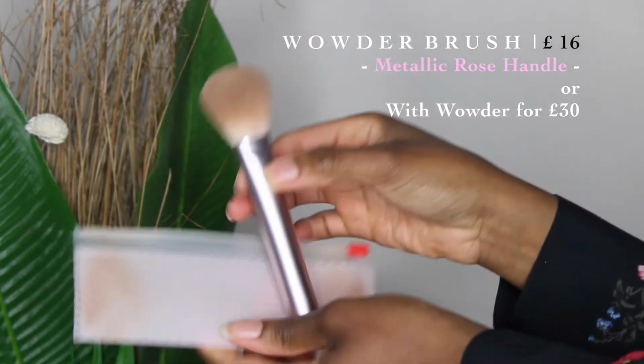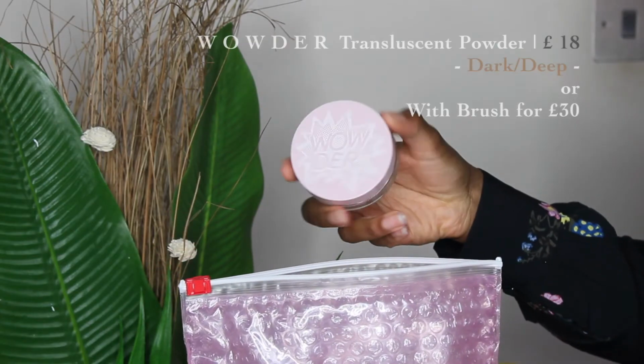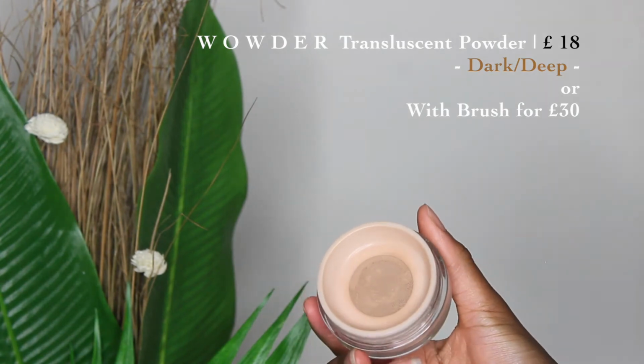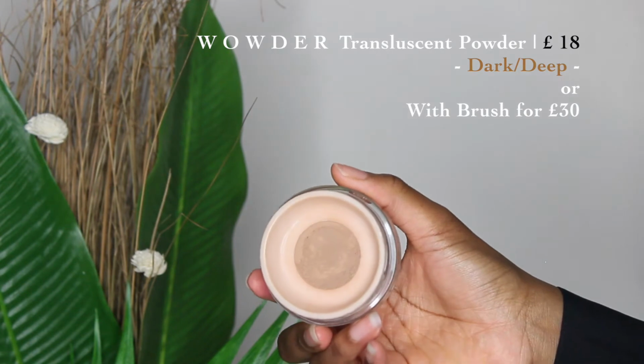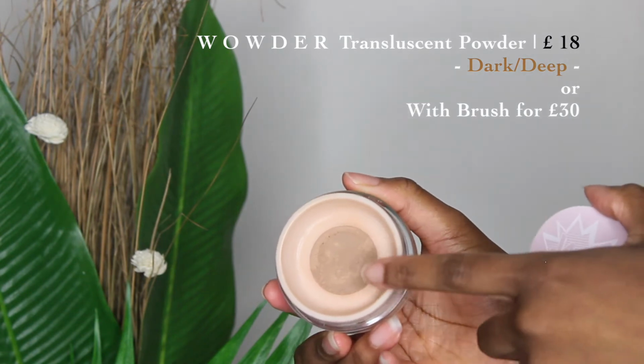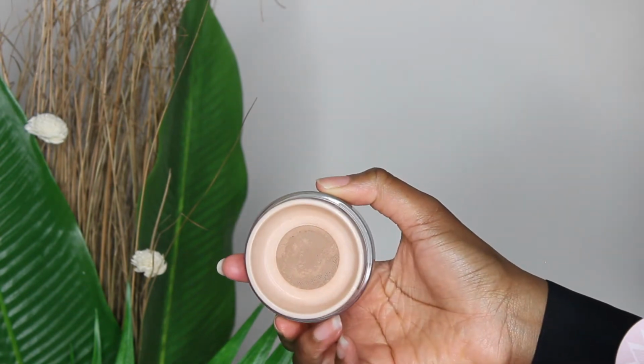And so the brush is like a miniature version here. Packaging of this, I'm not sure if you can see the Art Deco design. It comes with a mesh netting in here, and it's like a dome. So you just tap your brush in here lightly, tap off the excess, and then you just apply it to the areas that you need it.